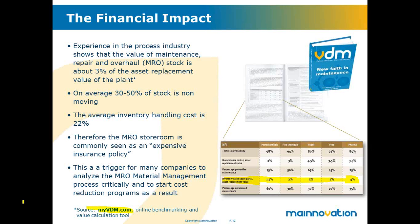All data is validated. But I would like to emphasize something else. If you look at the value of spare parts divided by the asset replacement value, if the average is 2% and you are scoring 1%, but your uptime is low and your costs are high, that 1% might not be a best practice.